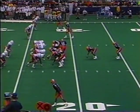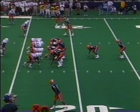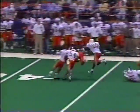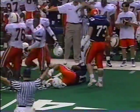Tough business. Malcolm Thomas is the tailback now behind Robinson. Down the line. Mason kept it and turned it all the way to the 39-yard line. See, now they're back to what they do best. And Mason hurt.